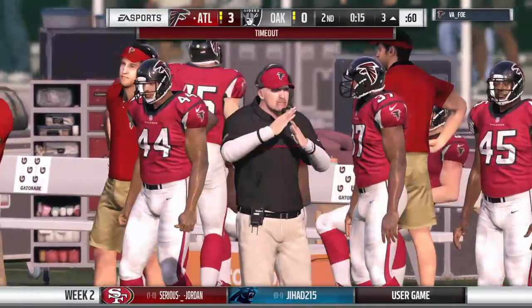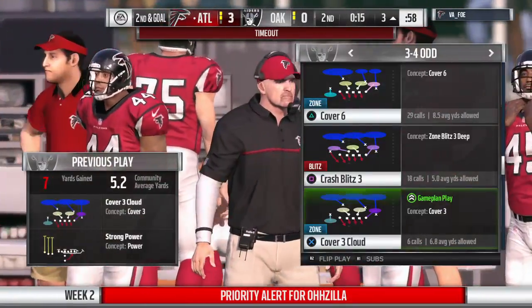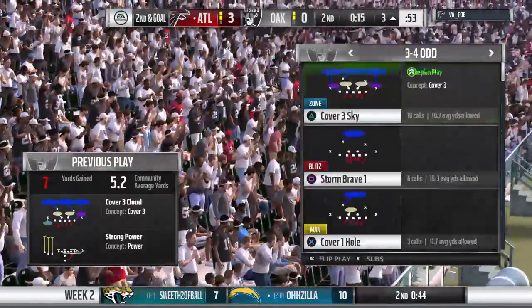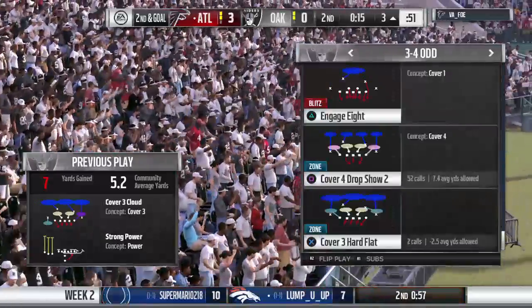Yeah, yes. Now hold everything here. We're going to get a timeout by the offense. It's just their first, so they'll have 2 remaining here before we get to halftime.